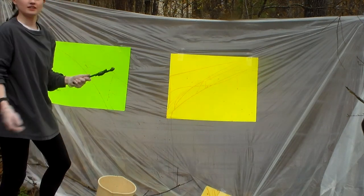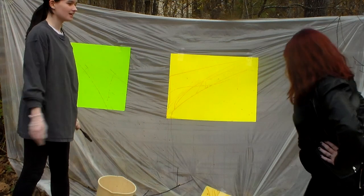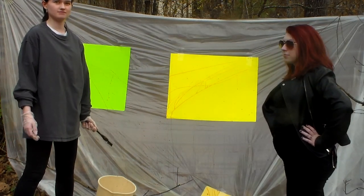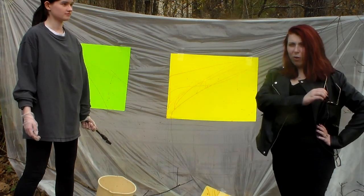Oh my God! It worked! Our killer's left-handed! So, are any of our suspects left-handed? Yes. Only one.